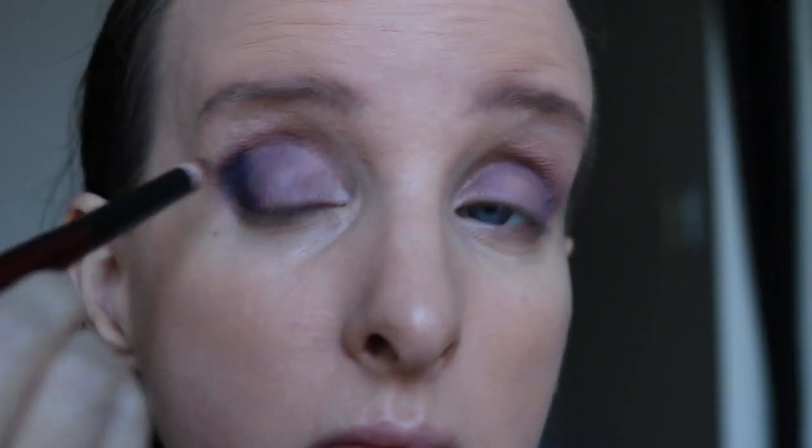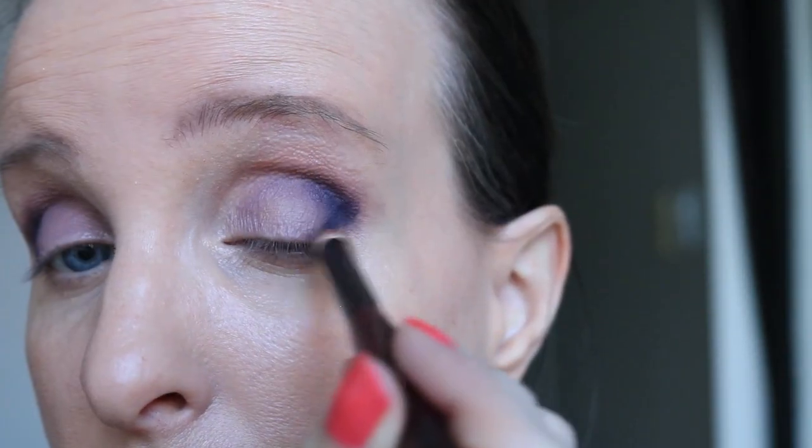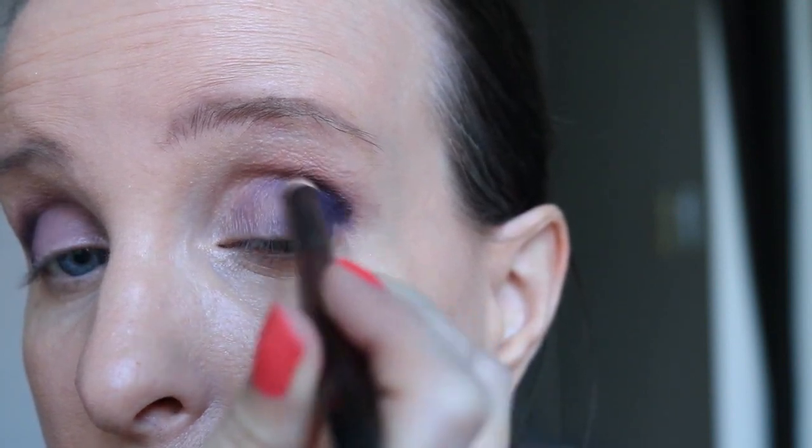And again, just deepening out the corner. I really wanted to go with a smoky purple look for this one. I really like this shade. Again, this shade, there's my lighting fixed. This shade will be patchy if I use it all over the lid, but I feel like targeting it as a deeper shadow color, I don't notice the patchiness as much.